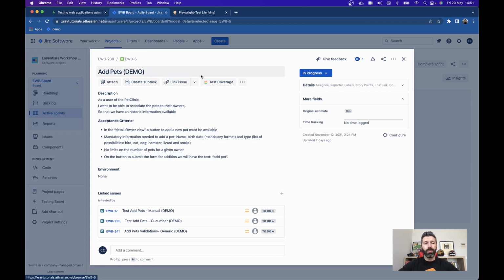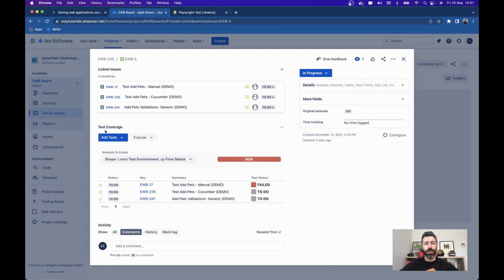In this area, what we see is actually we have everything. So this is the user story. In the user story, everything is normal until you reach the test coverage area. It's just an extra panel that is added here that will have test-related information that Xray is adding. So for this user story, I know now that is covered by 3 tests because they are here.